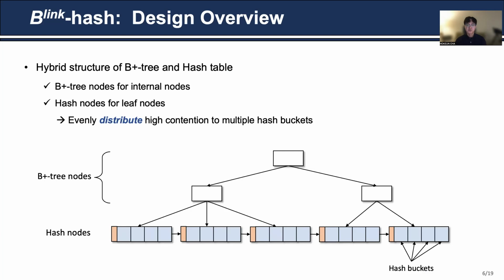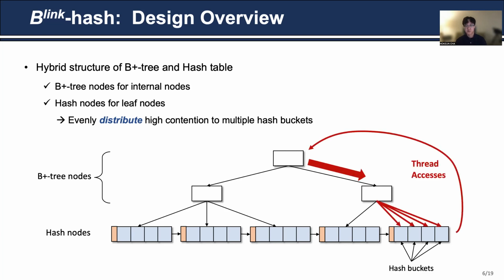Building Cache consists of two different structures. We keep B+ tree nodes for internal nodes and replace the leaf nodes with hash nodes so that the high contention in rightmost nodes can be evenly distributed to different hash buckets within a hash node.